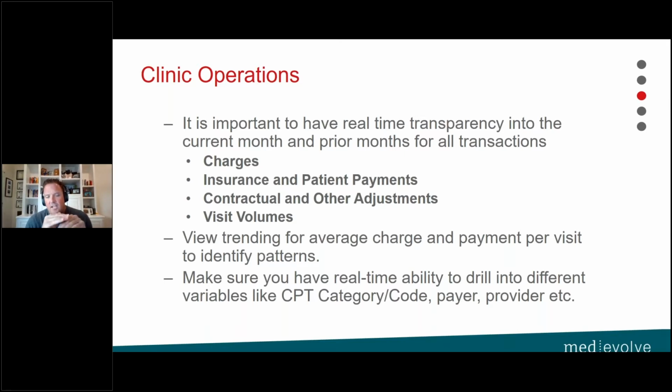If you start to see a negative trend, you want to go in and start drilling down into, okay, what is it? Is it because we're doing less of this type of procedure that was a higher cash yield in the past, or are we doing more of this type of procedure that was a lower cash yield? Right? You've got to come up with some hypothesis and then have an ability to get to that information quickly.